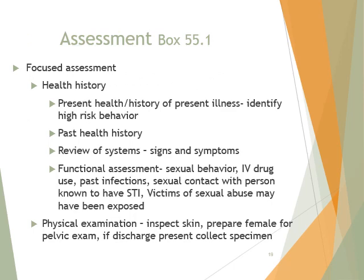So let's talk about assessment, a focused assessment of the patient with a sexually transmitted disease. Of course we're going to do a good focused assessment, and we're going to collect important data to contribute and put on the patient's chart. The health history, we want to know their present history, their present illnesses, and identify high-risk behavior. Now, you're going to have to ask about that. They may not volunteer this information.